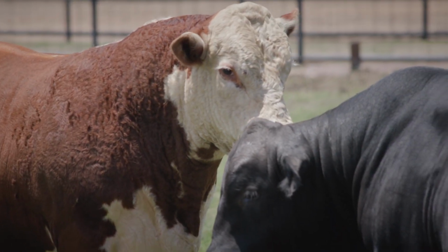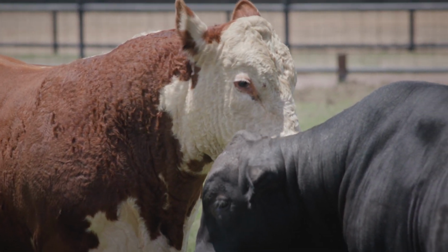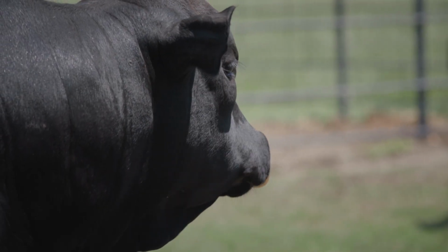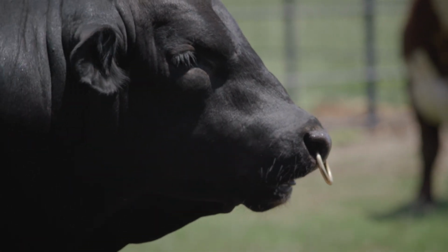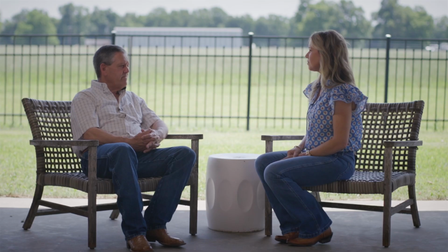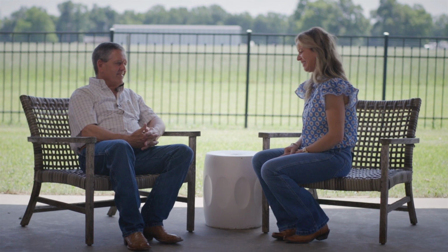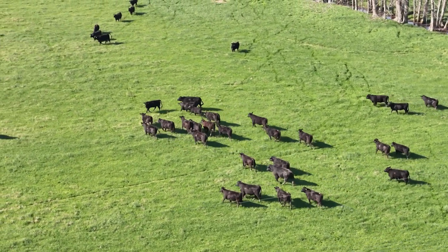Management is the key to success in any business, and it's the same with the beef business. We have to care for the animals. When you sell a bull at an auction and you see what he brings, what you get rewarded for what he's done, for what you've produced, that's the reward in it. Is there anything better than black cows on green grass? Not much. No, that's a very good feeling.